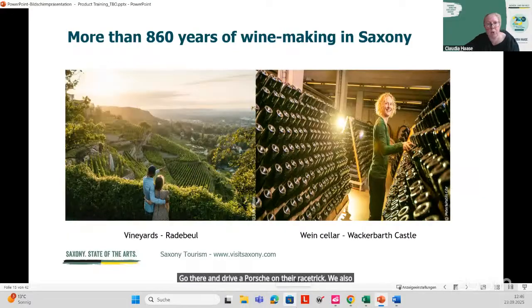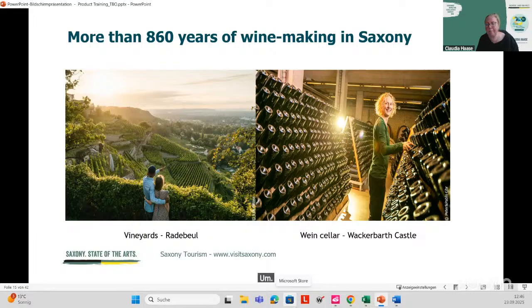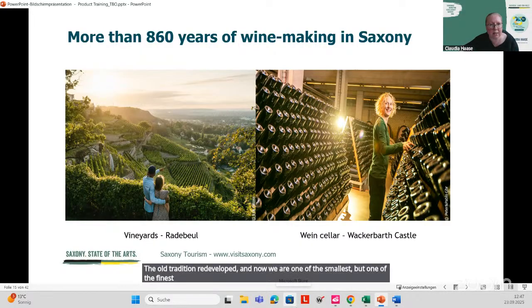We also have more than 860 years of winemaking experience in Saxony. Little known, due to an illness, the rot of the wines in the past, we lost the majority of wines and of the wine growing region. And then after the war came down, the old tradition redeveloped, and now we are one of the smallest but one of the finest wine regions.